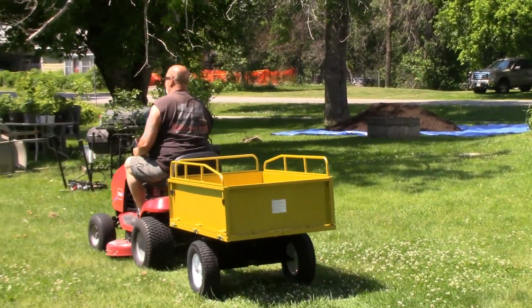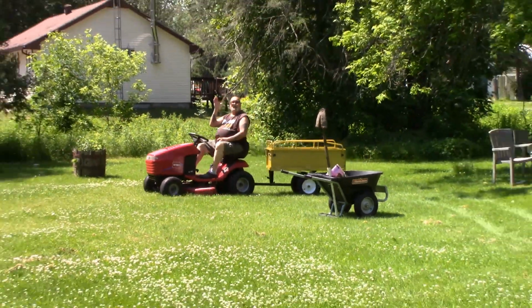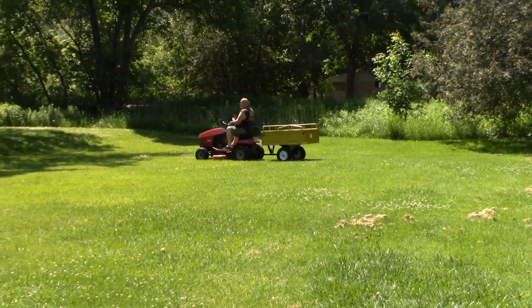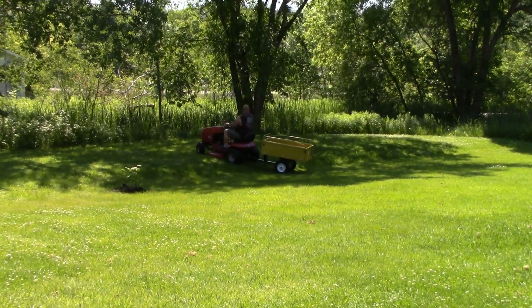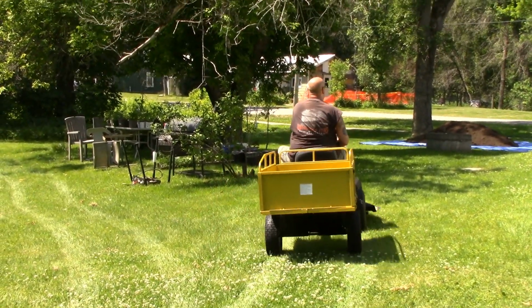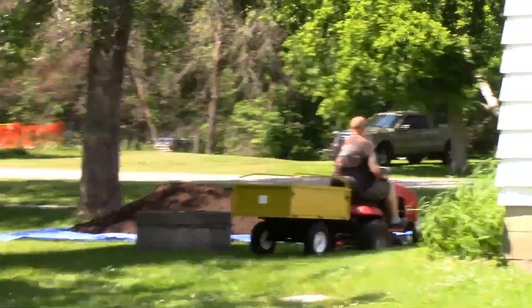Do a job. Planting the trees, getting the dirt. He's having so much fun. He's going the wrong way. He's going on a parade tour. Seriously, what is he doing? First job. With his tractor. Waving to the neighbors. Because, you know, they know him.